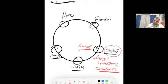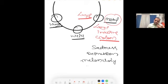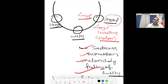The metal element is connected with sadness, depression, melancholy, and feeling of guilt. It is even connected with the habit of crying. So suppose someone has excessive sadness, or is depressed for a longer duration, has melancholy, feeling of guilt, habit of crying, all of this is connected with the metal. And this will affect your lungs and large intestine, and you will develop marionette lines.